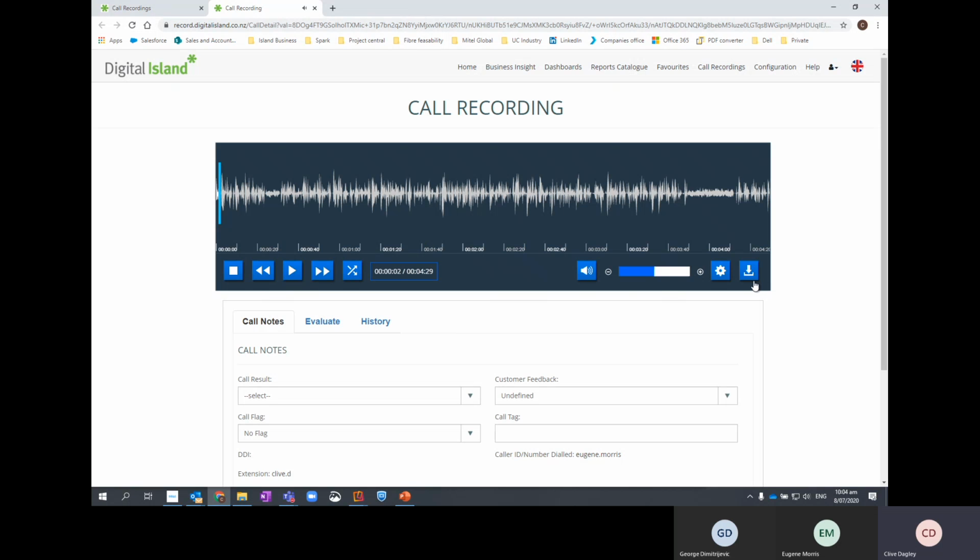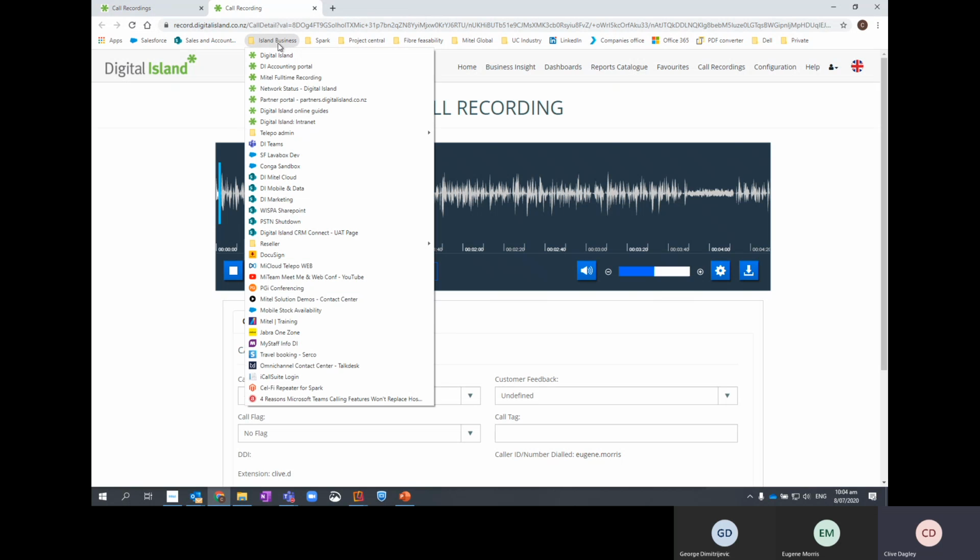Identify what I need, and now I can download it into a secure storage area if needed, or distribute. So I could now save that to a case sitting within my CRM if that's what I'm requiring. So quick and easy, 100% and stored on our own cloud status.